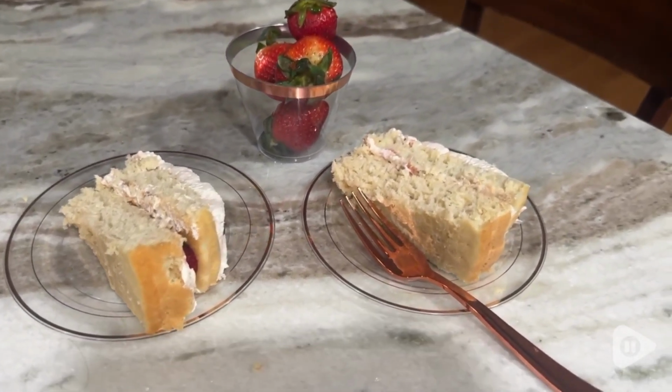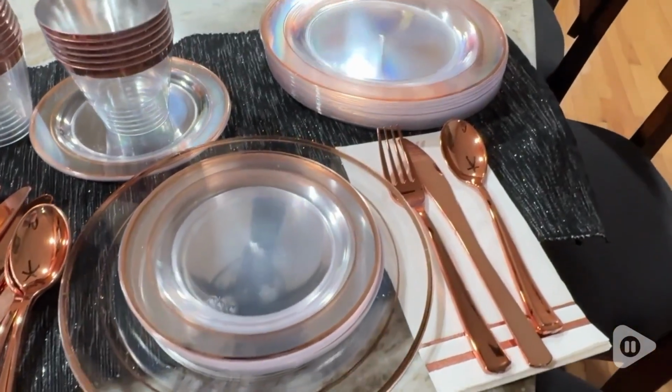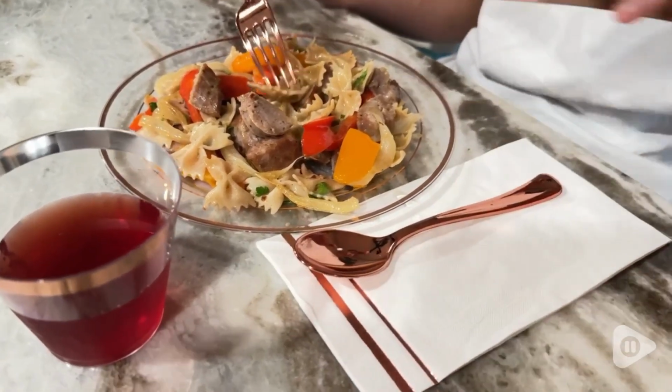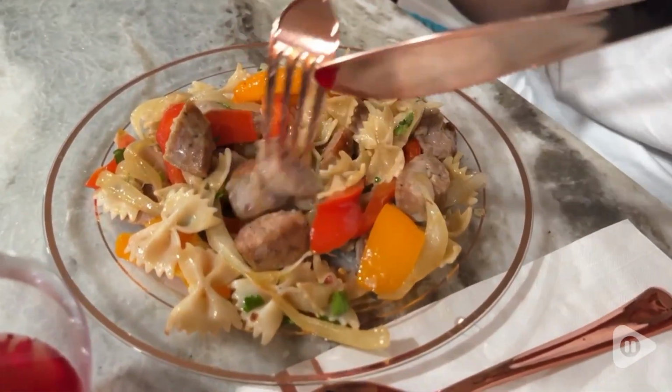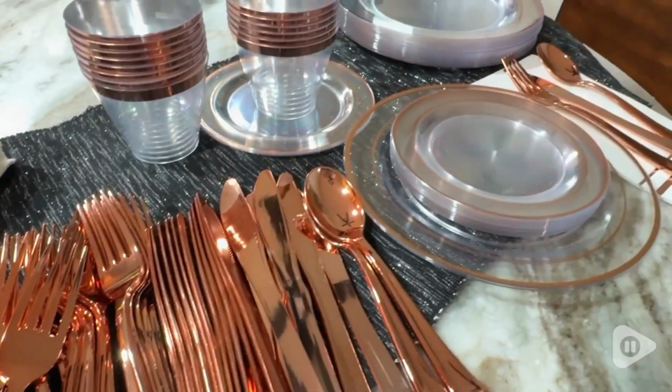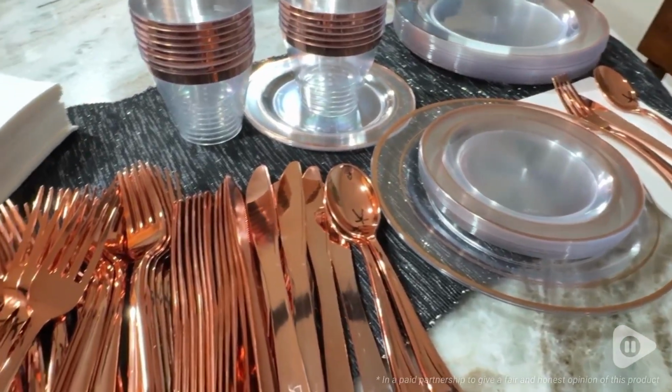This set is elegant and sophisticated. It would be beautiful for a family or corporate event so that you can really up your game when it comes to how you're serving everyone. How beautiful is this set so that you can really elevate and enjoy your next gathering?